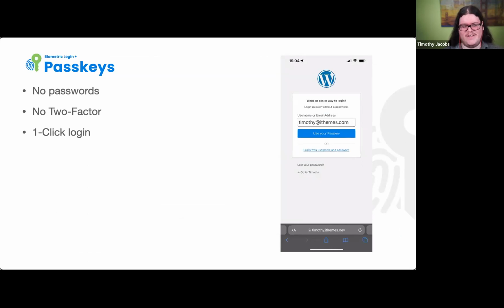I'm going to wait for an email. It's going to take 5 minutes. You just click login and you're logged into the site. And this one really is phishing proof. And we're going to talk about that more in a second. You can see an example here.